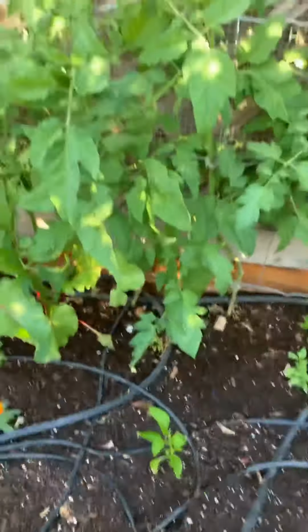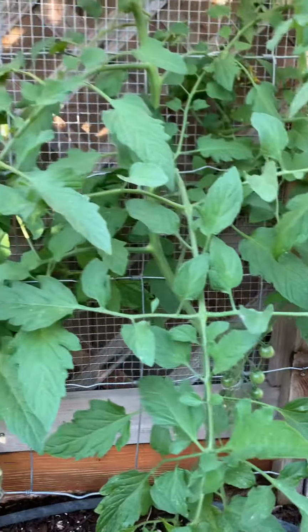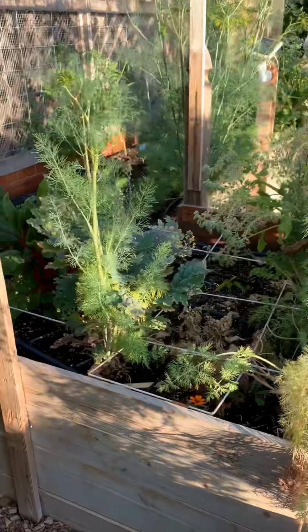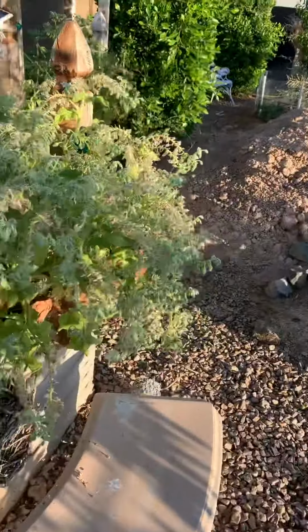So, oh goodness gracious, look at the tomatoes. Actually got little tomatoes on the vine. Beets are doing good. So we called it a day. I had just had enough. We grilled some burgers, I had some dinner, and we were just done for the day.